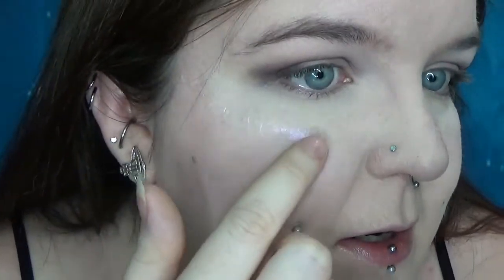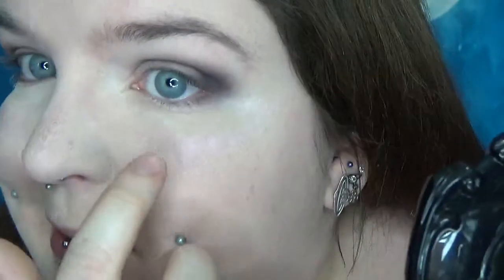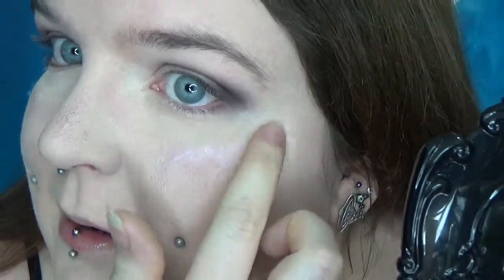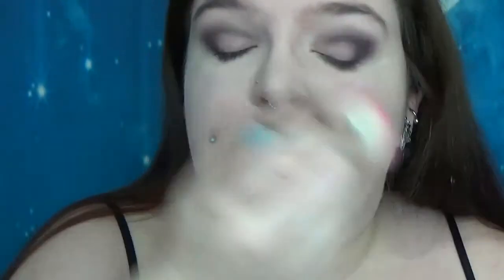So again, got a little bit of my mixture on my finger, and yeah, it's just grabbing and going a bit funny on top of powder. Kind of saw that coming, still went for it. Yeah, definitely not a good plan. Okay, I'm going to finish the rest of my face makeup, and I'll come back with the last product that we're testing.